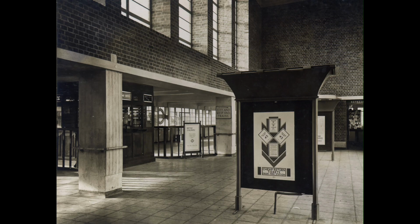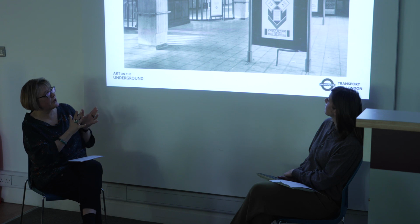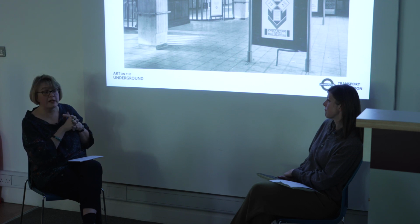So this is from the inside. As Lucy says, when we go down there, it's pretty much stayed as it is. It was regarded as one of his most important stations because it was the first of the Piccadilly line extension stations, and it has so many original features. So it was in fact given grade 2 star listing some years ago.